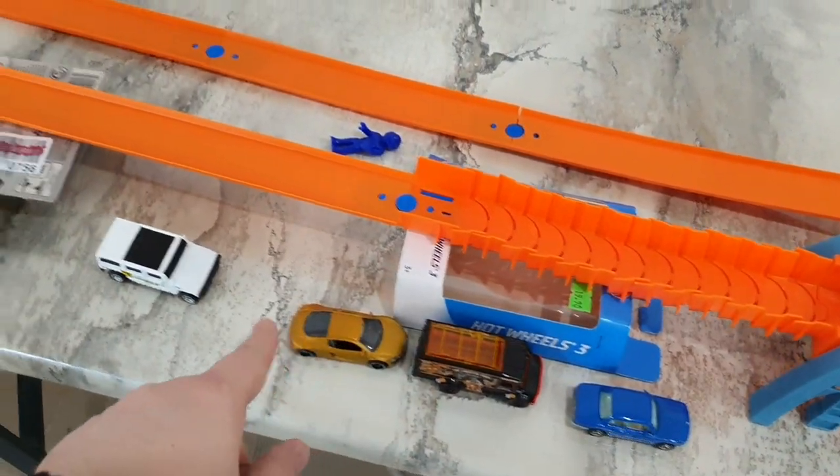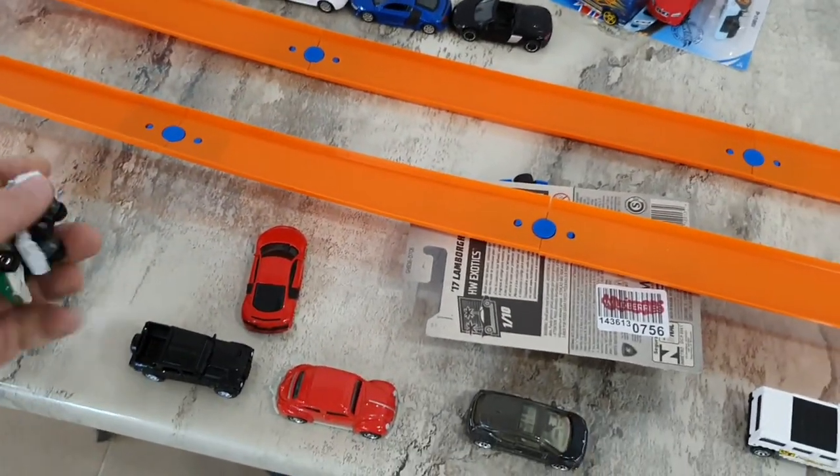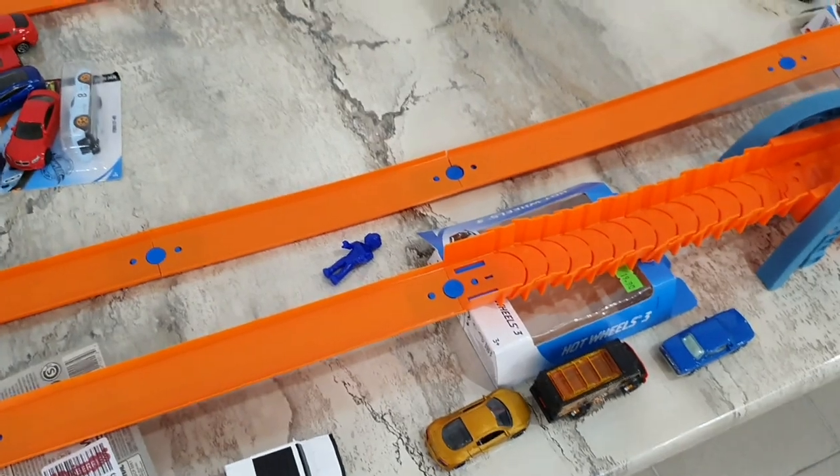1, 2, 3, 4, 5, 6, 7, 8, 9. All 9 cars go through my custom track. I hope you like it, guys. Don't forget to write your comments.